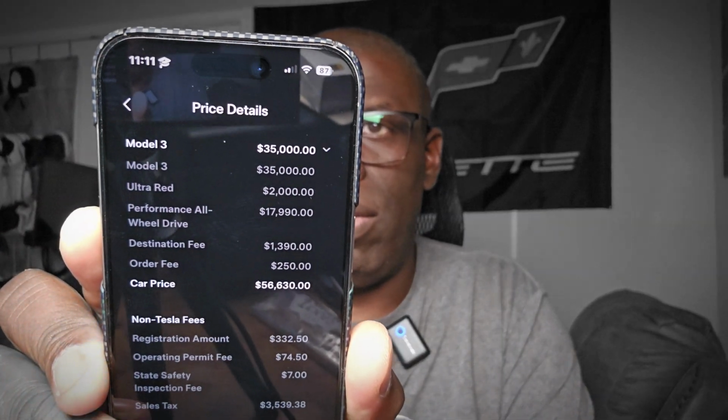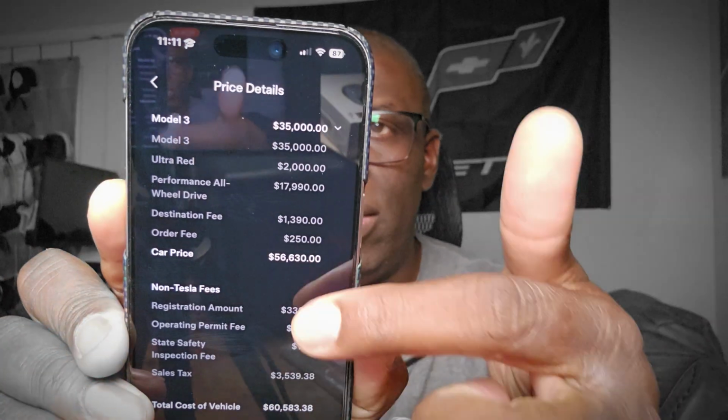Now, you don't have to do that. It's always encouraged that you at least pay your taxes to get the real price of what you're doing. But I don't really care. At 0.99, you shouldn't put any money down. So my bill came to, you can see I have the Ultra Red, the Performance all-wheel drive. Check it out. There you go. That's me right there.